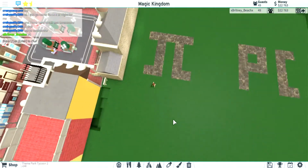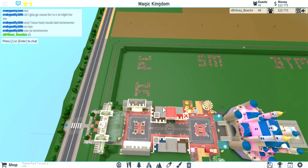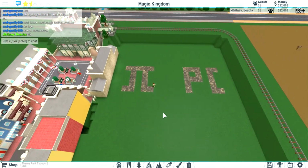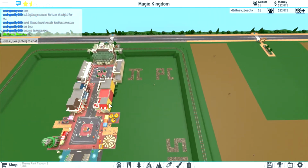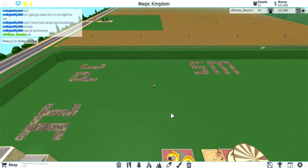So in the back corner, this is going to be Adventureland. I don't know how big it'll be, but I would guess, this whole area. There will be a bridge right here. It's going to have a small version of the Jungle Cruise, and a small version of the Pirates of the Caribbean. That'll be in Adventureland in this corner. I don't know how I'll fit it, but I'm sure I'll figure it out.